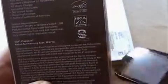I don't see any specs on the box. I did just spill everything else out onto the floor. Oh, here's some specs. It just tells you what you get, though. So, I don't know.